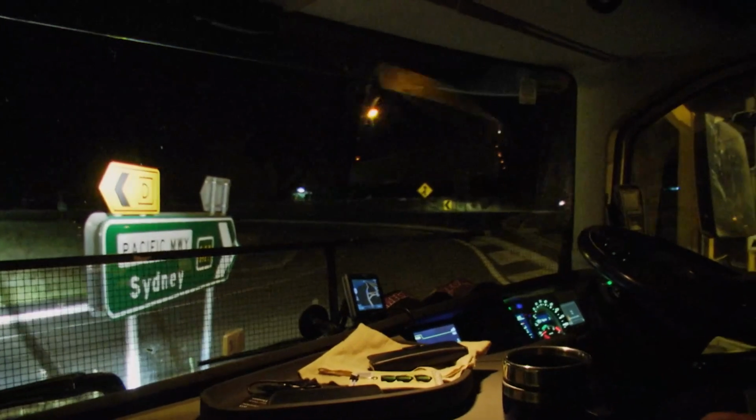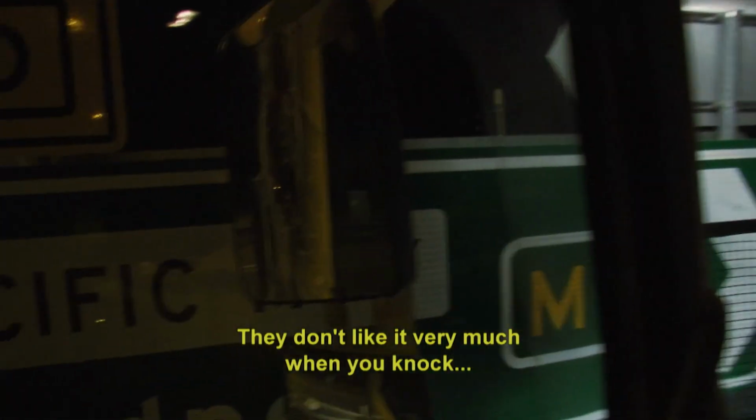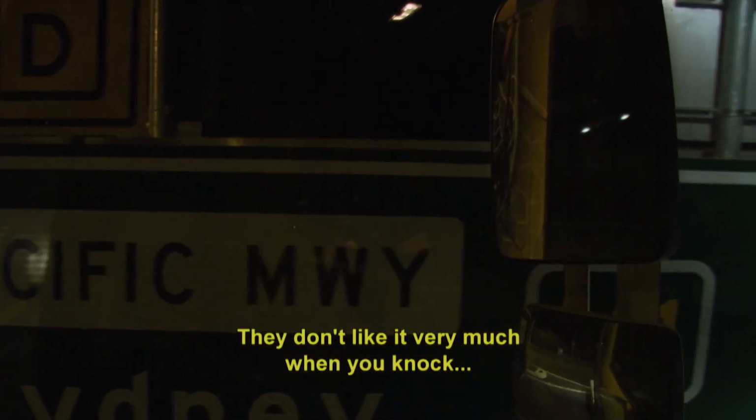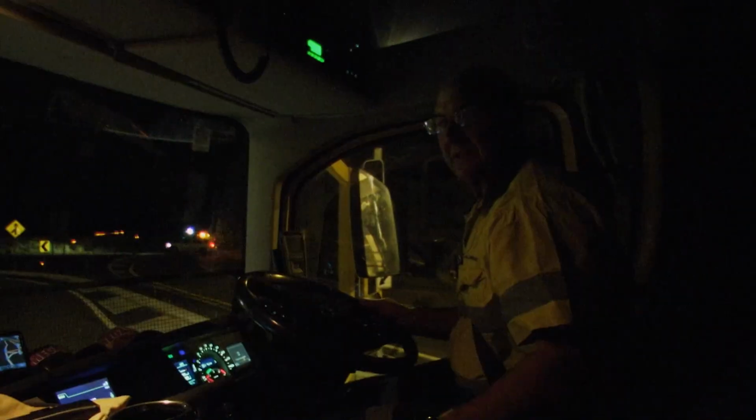On the outskirts of Brooklyn, New South Wales, Scruffy is battling to get the 20-metre river cat around a tight corner. They don't like you very much when you knock signs over and things like that. Without doing any damage. Start aiming for the bush there, you should be right, I think.